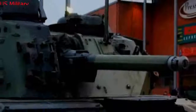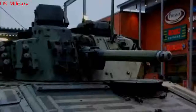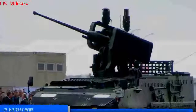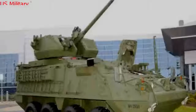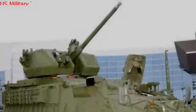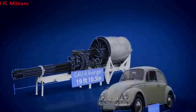The single-barrel GAU-23/A is a variant of Orbital ATK's Bushmaster II cannon. The Navy has installed its own version, the Mk-44, on the San Antonio class of amphibious ships and the Zumwalt class destroyers as a means of defending against small, swarming watercraft. The U.S. Army recently began to field a new type of Stryker armored vehicle with another variant of the weapon, known as the XM813.